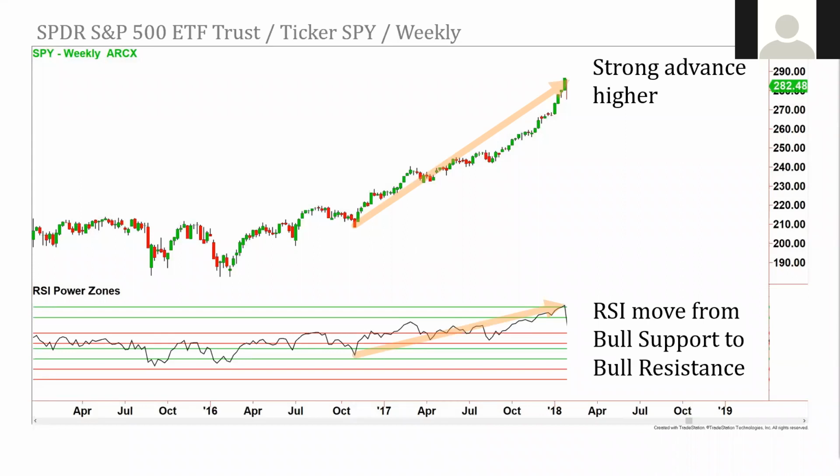This indicator helps you to stop that bad habit of trying to pick the top. It just tells you ride the wave, all right? And it helps you identify turns before they happen. I'll show you more of that in a bit.